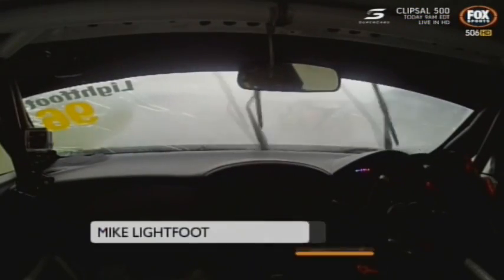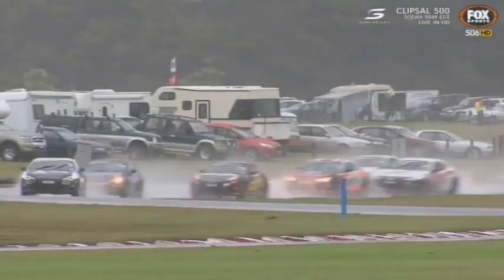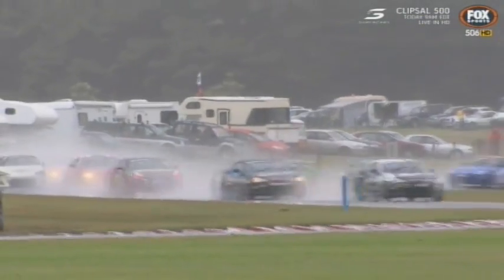Vision almost impossible. Look at the view from Mike Lightfoot. Can't see anything. And the Neil Allport entry will have to use all his experience as he almost goes sideways. Oh, he aquaplaned almost then and somehow kept control, but Lightfoot needed to make sure he had a light foot then, because if he put his foot any further down, he'd have gone right round, and that would have been game over yet again for Buzz.